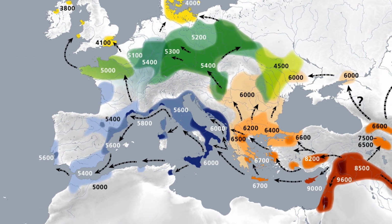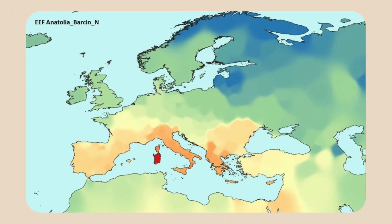Genetic studies show that the DNA of these early farmers still makes up a large part of modern European populations, especially in southern Europe. For example, places like Sardinia and the Greek islands show particularly high levels of Neolithic farmer ancestry, preserving the genetic legacy of these first agricultural pioneers. Their influence isn't just in the genes, but also in the technologies and practices that laid the foundation for European civilizations.